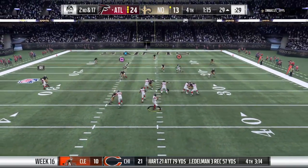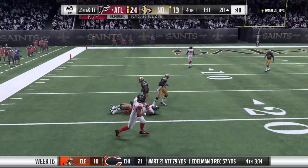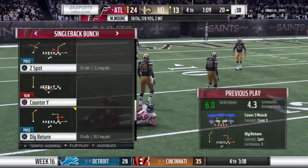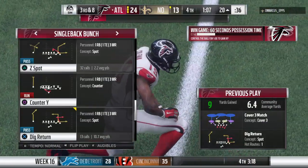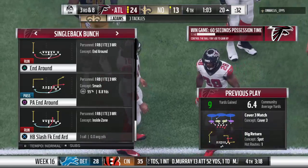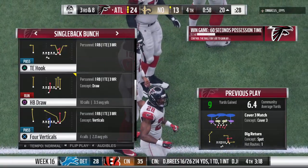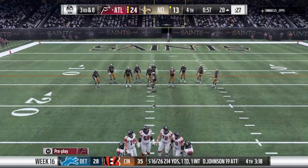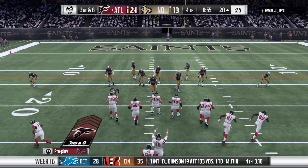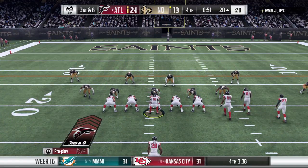To throw on second down. Moore. Looking left side, and he's got a man. That's Coleman. So they'll get 9 there as that sets him up better for third down. The Falcons on third down. They've only converted once in 4 tries. This is 3rd and 8. Here we go now.